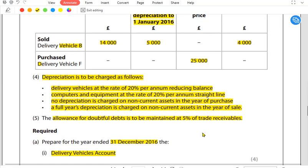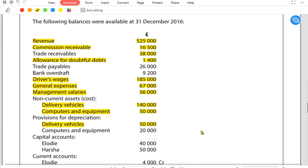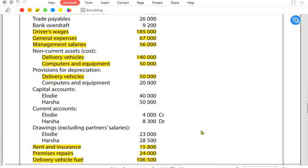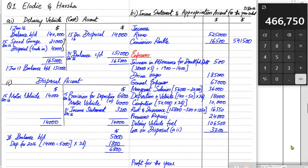So are there any expenses left? We are done charging the depreciation. We have also calculated provision for doubtful debt. Yes. So Alhamdulillah, beta, we are done with all of the expenses. Now it's time to add up all of the expenses. Okay. Now let me do the calculation. So beta, we have calculated the total for expenses. It's 466,750.